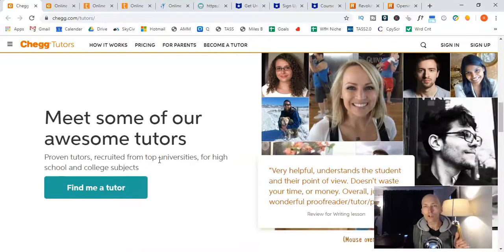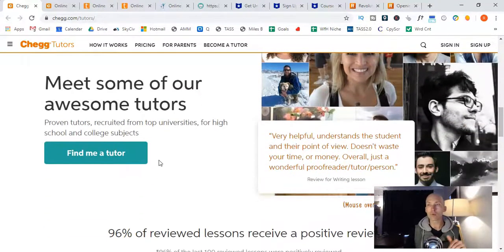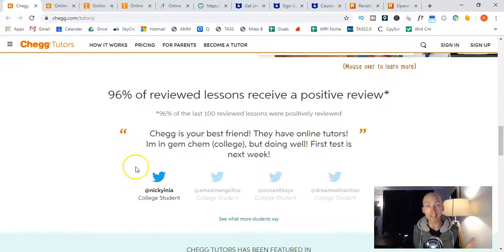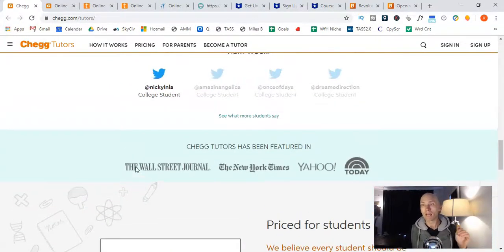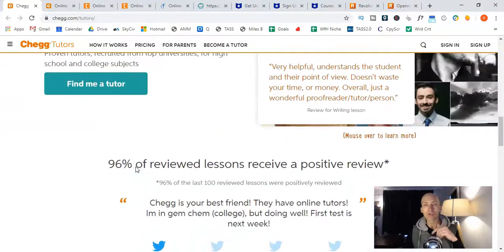And as a tutor, what you do on this platform is you would create a profile that highlights your strengths and highlights the subjects that you can teach. And then they encourage you to go to the settings and tick the box that says, show my profile in search results. Now, that means that when the students are coming on here and they're searching for whatever they need help with, then there's a chance your profile will come up.